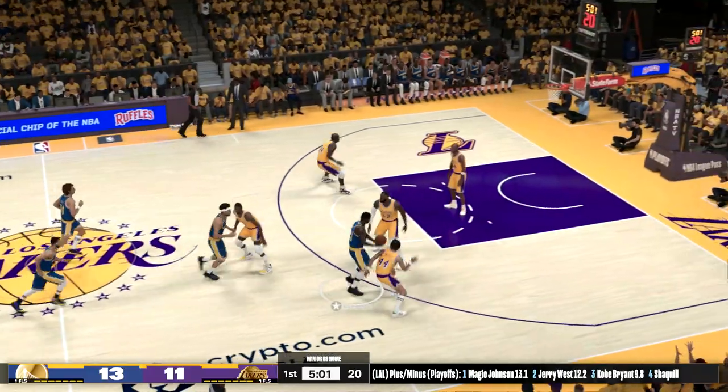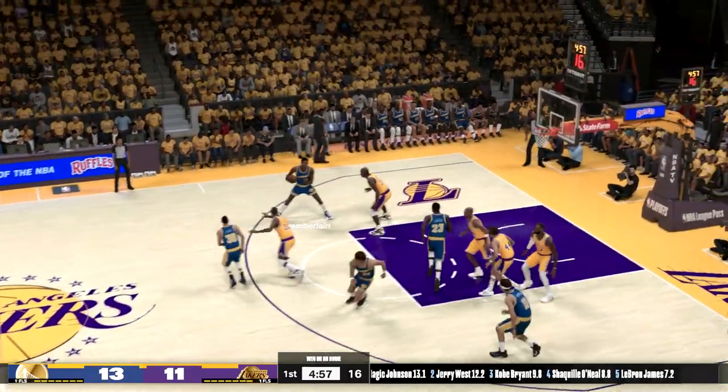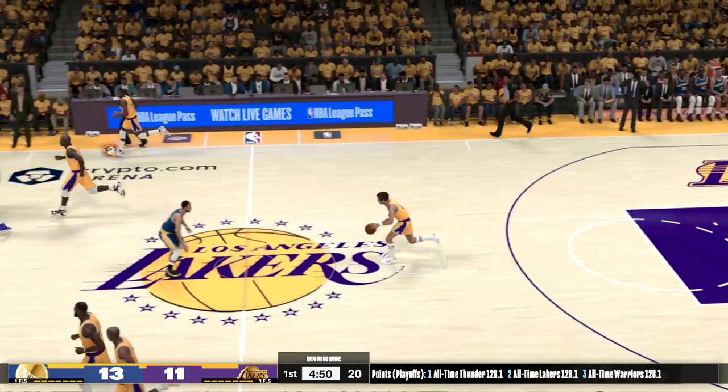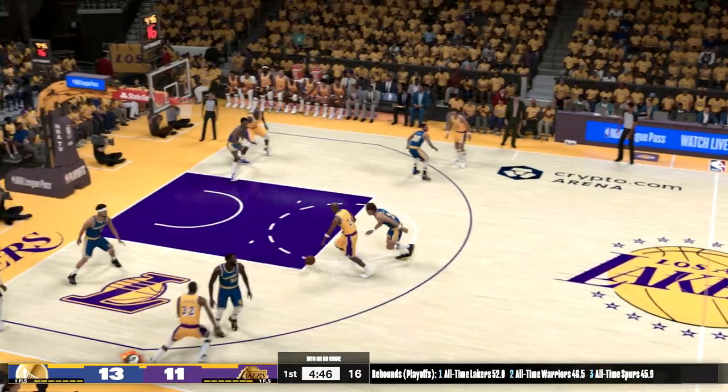Green, the pass to Thompson. Here's Chamberlain. Back to Curry. Puts up a three. Rebounded by West. Hey, I think that green light they've given him early should probably go red now. I mean, he needs to get some other folks involved.